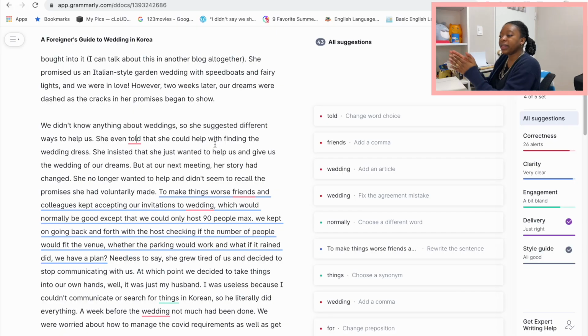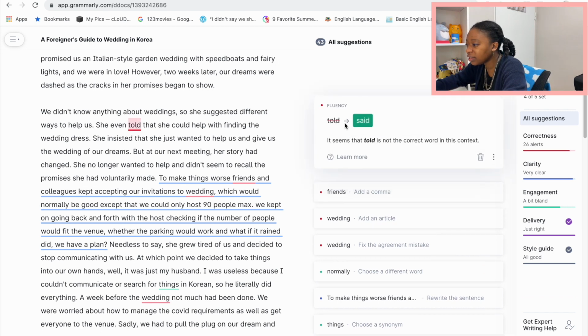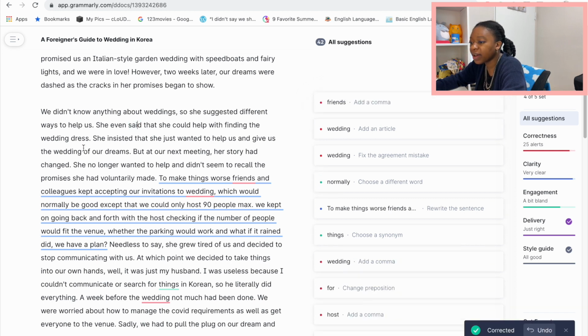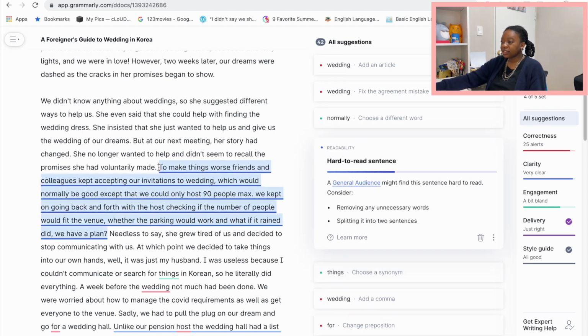But yeah, anyways, it helps to give you advice, which is really good, and suggestions, which is very, very good. So we didn't know anything about weddings, so she suggested different ways to help us. She even said that she could help with finding the wedding dress. She insisted that she just wanted to help us and give us the wedding of our dreams. But at our next meeting, her story had changed. She no longer wanted to help and didn't seem to recall the promises she had voluntarily made. And this is a true story. So again, another hard to read sentence, so we'll break it down.